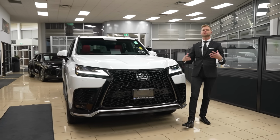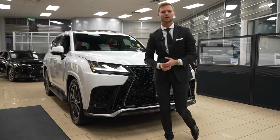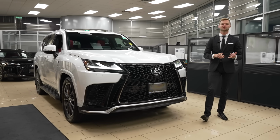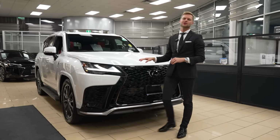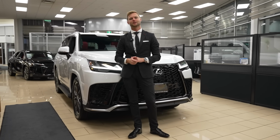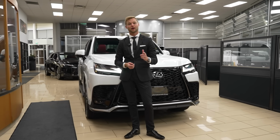So because of that, there are some strict rules with the LX, and the LX700 is going to be no different, where it's reserved for people that have done business, live locally. But the good news is there's becoming more and more of these. So even if I can't sell you one, perhaps your local dealer can, and you can finally get your Rolex of the Lexus lineup. I wonder what color it's going to be.